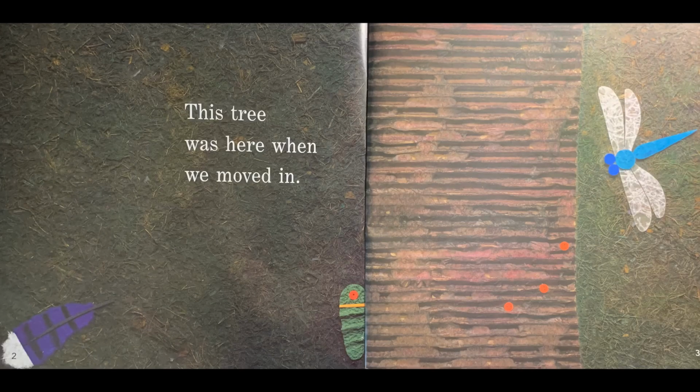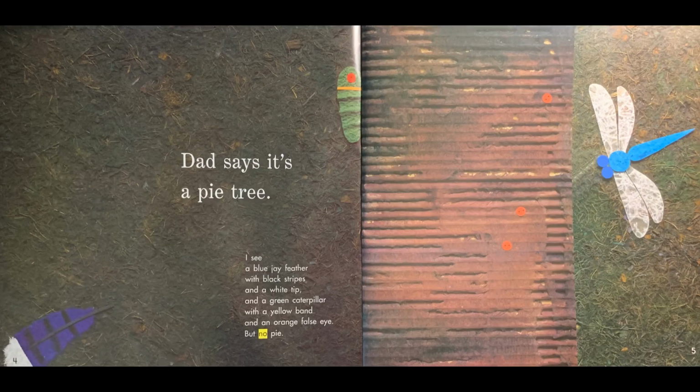This tree was here when we moved in. Dad says it's a pie tree. I see a blue jay feather with black stripes and a white tip, and a green caterpillar with a yellow band and an orange false eye, but no pie. Where's the tree?